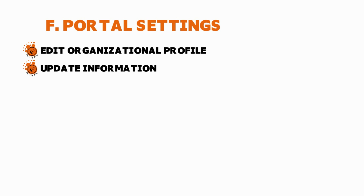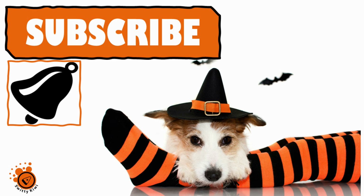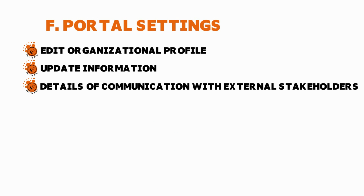You can also provide more detail about your communication with external stakeholders, particularly government officials, because if you work, for instance, in a heavily regulated industry, the last thing you want is to waste time by not communicating swiftly, by not communicating appropriately with the authorities. So portal settings allow you to have this sort of real-time conversation with the authorities, and that will save you a lot of money and time.